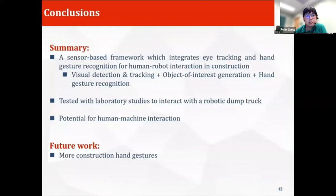This slide is about the conclusions. This research presented a sensor-based framework which integrates the eye tracking and the hand gesture recognition for the human-robot interaction in the construction field. It consists of the following components: visual detection and tracking, object of interest generation, and hand gesture recognition. The proposed framework was tested with lab studies to interact with the robotic dump truck. The test results have shown the potential of the proposed framework for the human-machine interaction in the construction fields. For the future work, I will include more construction hand gestures to make the training and the testing of the gesture classifiers more robust.